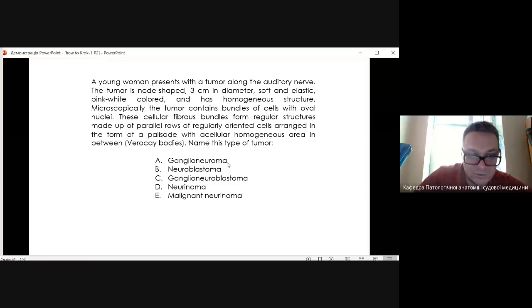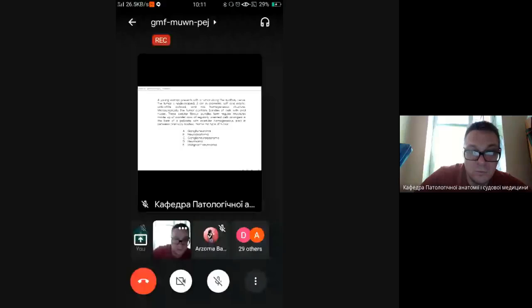From this point, we can exclude ganglioneuroma. We can exclude neuroblastoma and ganglioneuroblastoma, because they definitely don't contain this kind of pattern, like Verocay bodies and palisade structures. Malignant neurinoma, however, also may contain some amount of Verocay bodies, some amount of palisade structures. However, in that case, we won't see regular orientation of cells. Moreover, we will see the atypism of the cells, because that's the malignant neurinoma.